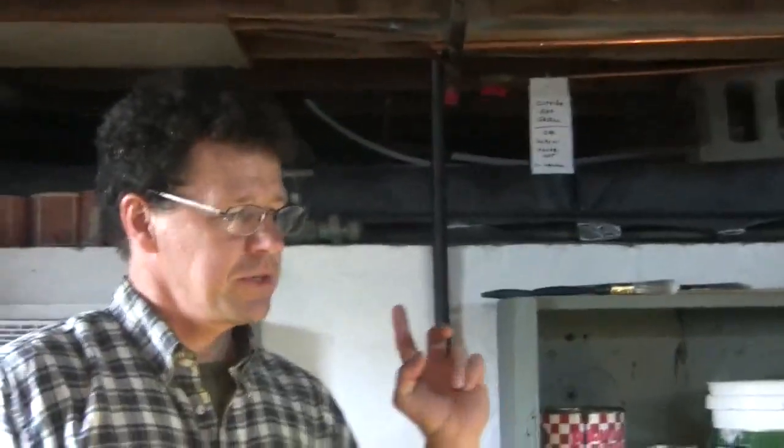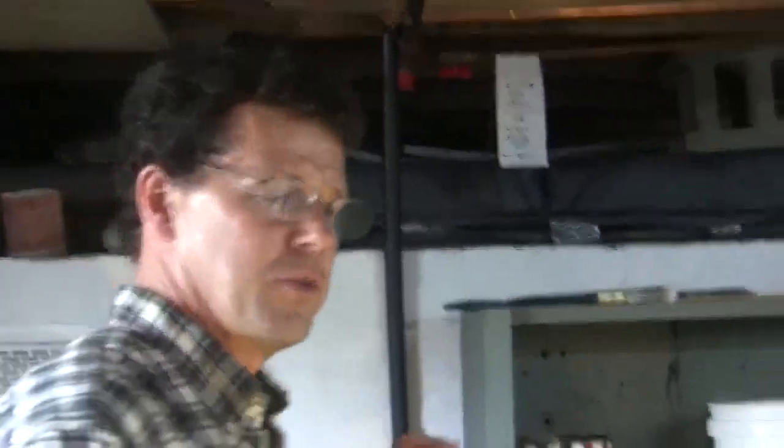Excellent. Could you explain about the cistern and how the water goes out to the panels? Yeah, well, we can move around this way to look at the cistern for the hot water system.